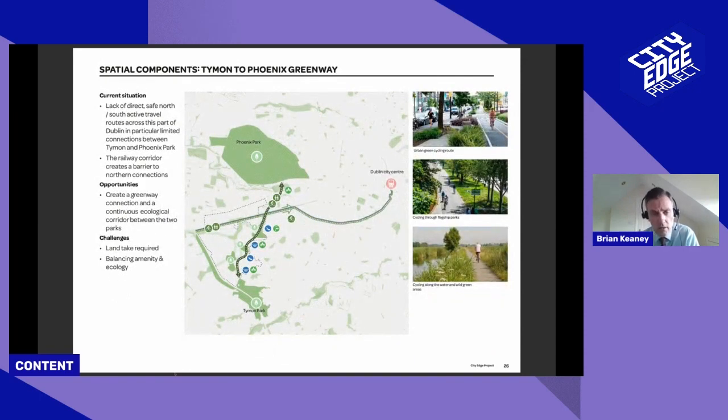Moving on to the next big move, this is the Tymon to Phoenix Park Greenway. Currently, there's no real route of this scale that's safe to cycle and connect both Tymon Park and the Phoenix Park here. The Cork rail line obviously acts as a barrier, but there's a real opportunity there, and if it was delivered, it would be a real positive for the area. But again, there are challenges, both in terms of the land take that's needed to deliver that, and we'd also have to be mindful of the environmental and ecological impacts of delivering a route like that as well. If I could move to the next slide, please.